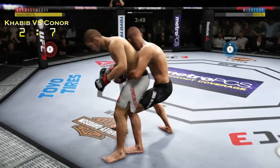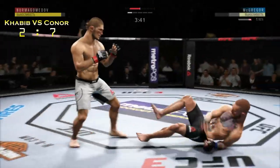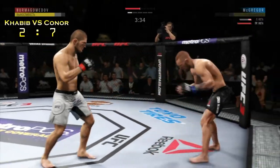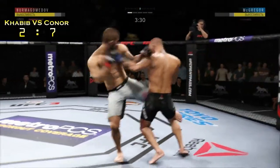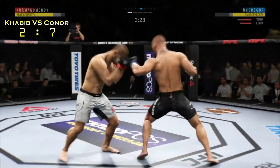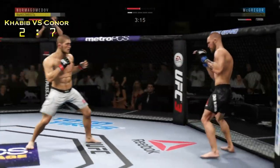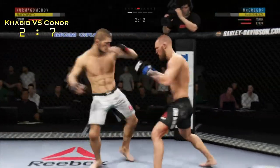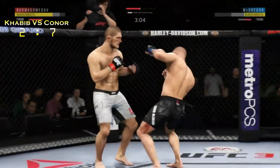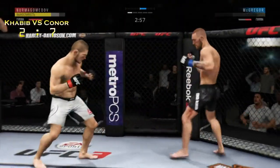Job of taking the back. McGregor's leg is compromising. Kick there by Nurmagomedov. There's another very nice kick. McGregor gets lit up by that straight punch. That one appeared to stun him. Oh, that one hurt him. Boom! Shin to the dome. Oh, look at this! Who saw that coming? Vicious, vicious punch combinations here.